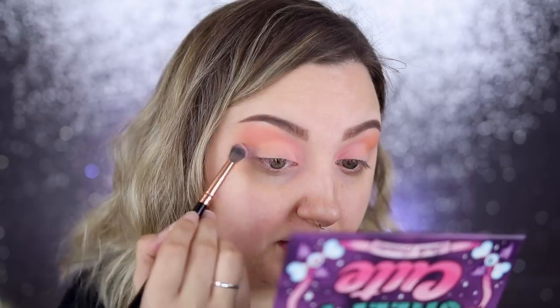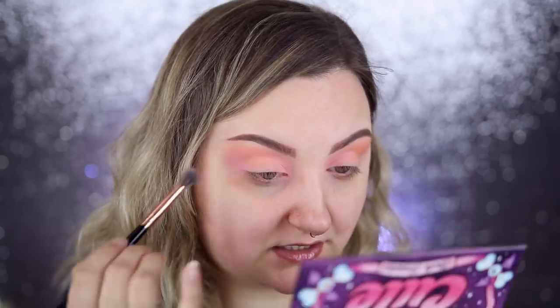Like, this color is called Strawberry Milk. So knowing that it's gonna be a really light shade, I actually think I'm gonna go back in with that Strawberry Milk shade and blend that here. These colors almost blend in with each other because they're so soft. Right now it's kind of sherbet-y, sherbet.